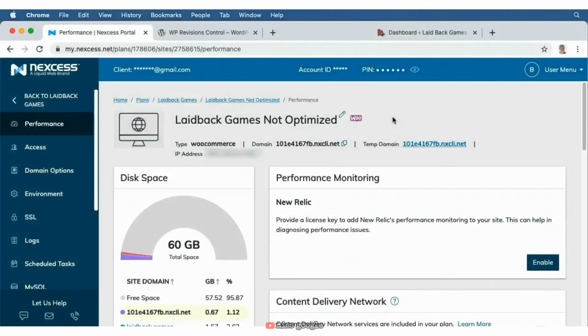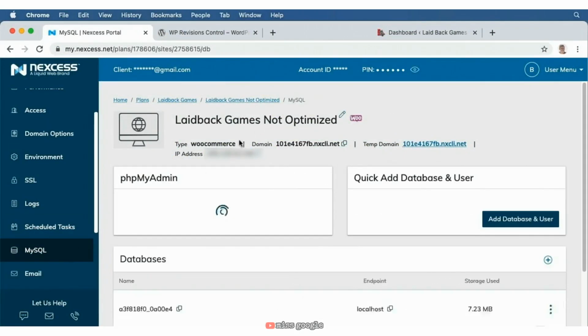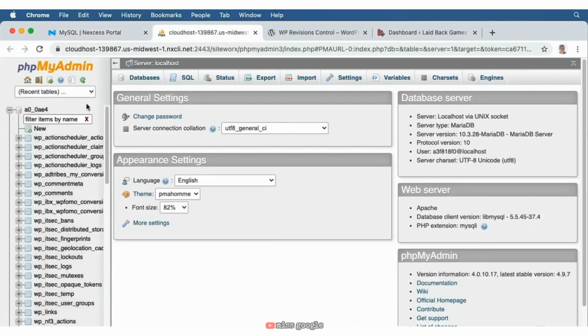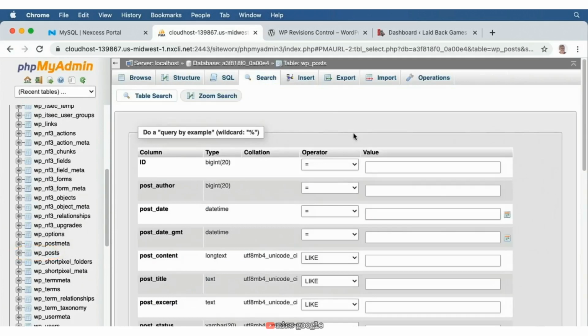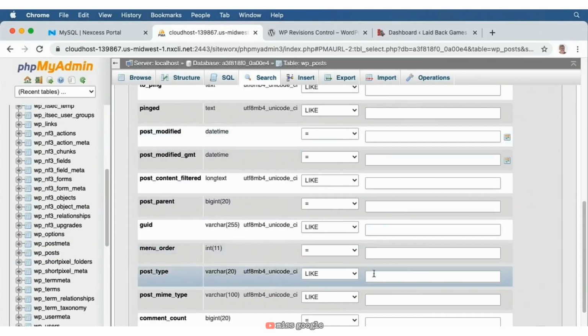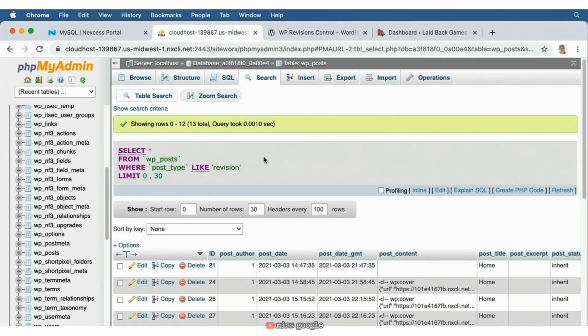Let's take a look at my database. I'll go back into my hosting environment, go down to MySQL, which will open up phpMyAdmin. I'll open up the database. I'll scroll down to WP Posts. I'll search this table by clicking Search. I'm going to scroll down to Post Type and then type in Revision and click Go. And we can see in my test site that I have 13 revisions.